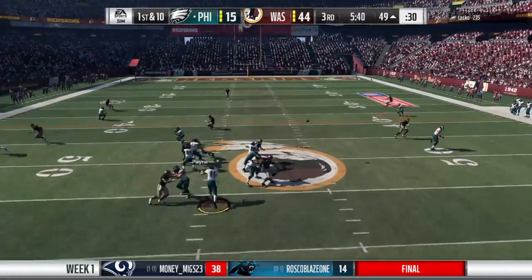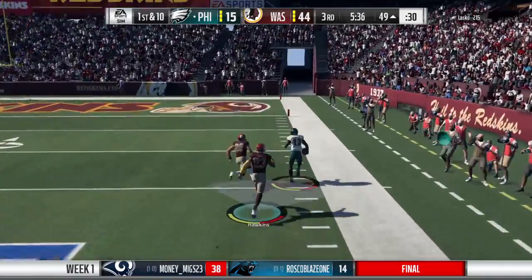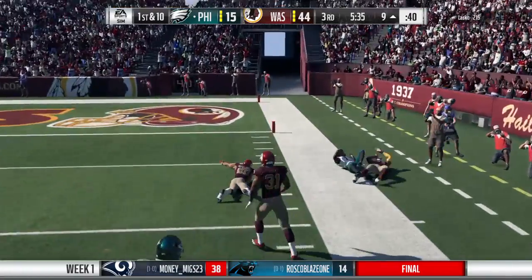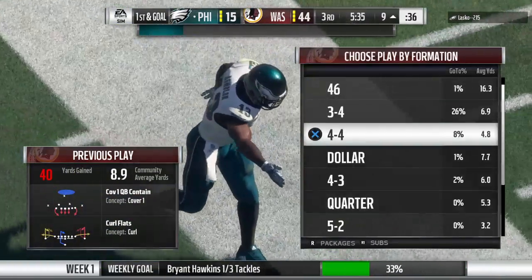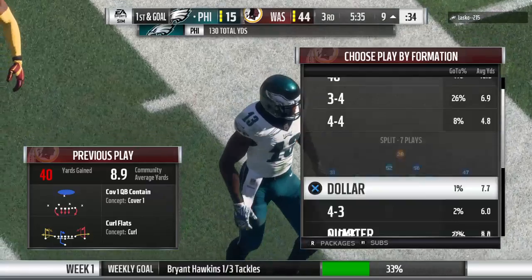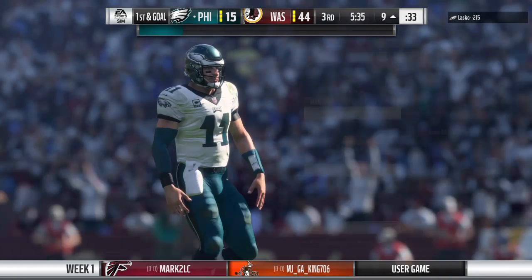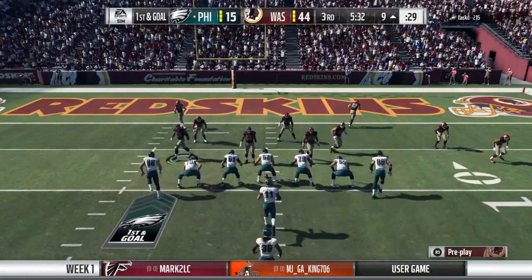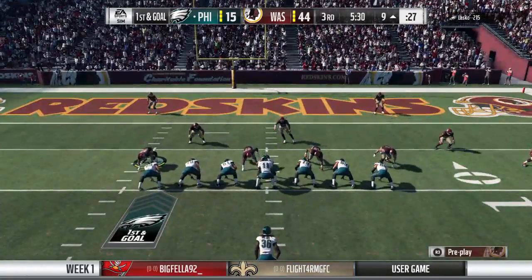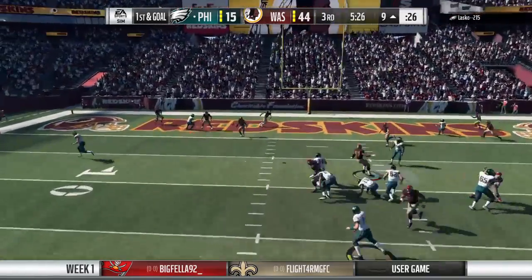On 1st and 10, here's Wentz. The connection here with Nelson Aguilar. A big play there for Philly. And even 40 yards. There will always be a place for methodically marching the ball downfield. But when you can pick it up in big chunks and strike like that, have explosive plays, that's often the difference in winning and losing. Those types of plays that can knock a defense off balance, that'll drive it.